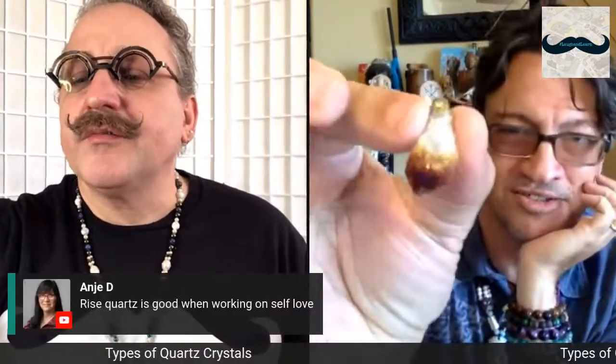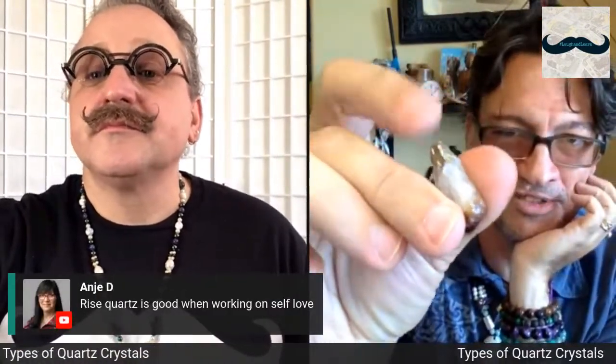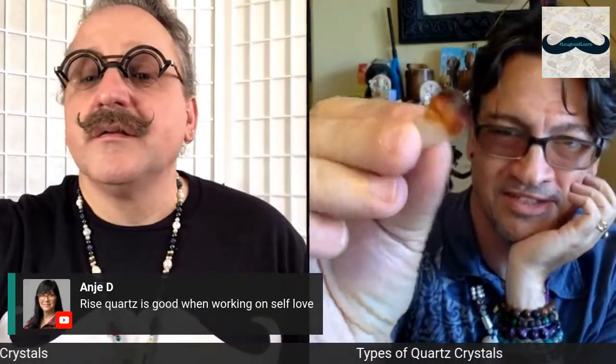I also carry small citrine pieces in my purse. This little chunk used to be part of a keychain, but it broke, and I just kept it anyway. Rose quartz is good when working on self-love. Yes, that's very important.